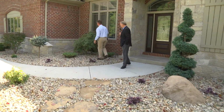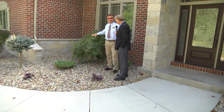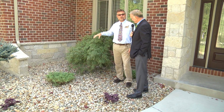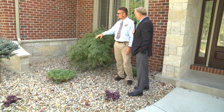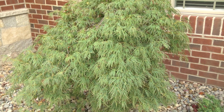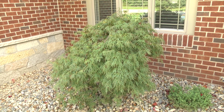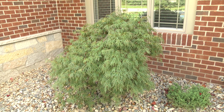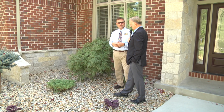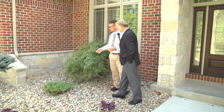What else, Mark? Craig, we've got one of our very specimen Japanese maples here, and this is one of our green lace leaf maples, just getting ready to put on a show of color. These turn bright gold in the fall. We wanted something here with a little bit of height, but not a lot of height that would hide the window here. And again, because of the red brick, we didn't want to go with a red leaf variety. We wanted to go with the chartreuse green here that turns gold, nice contrast up against the brick. I love the lighter color here showing in the tips. It's very attractive that way.